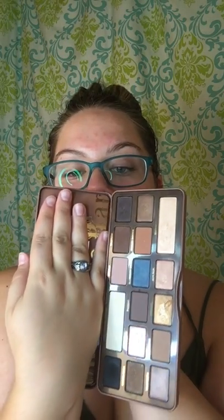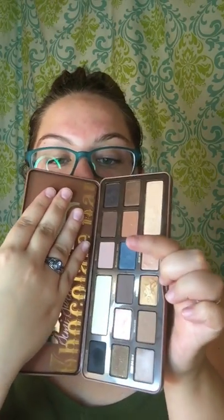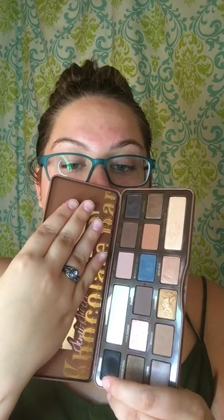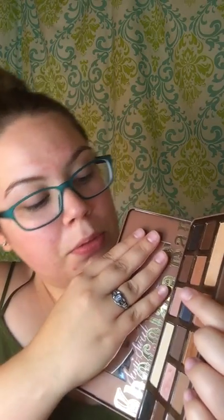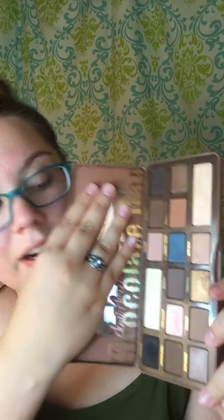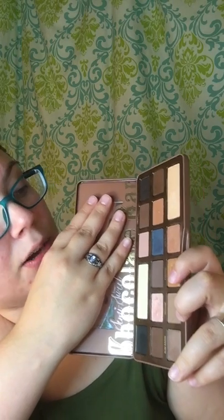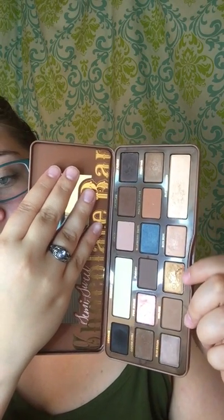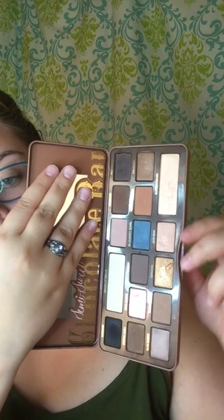So, we have got a ton of different shades in here. As you guys can see, we've got one really good blue that pops out in this palette. This black here pops out. This one is called Licorice. If I'm correct, the blue is called Blueberry Swirl. One of my favorites in here is actually this caramel right here. This kind of orangey gold shade. That's one of my favorites.